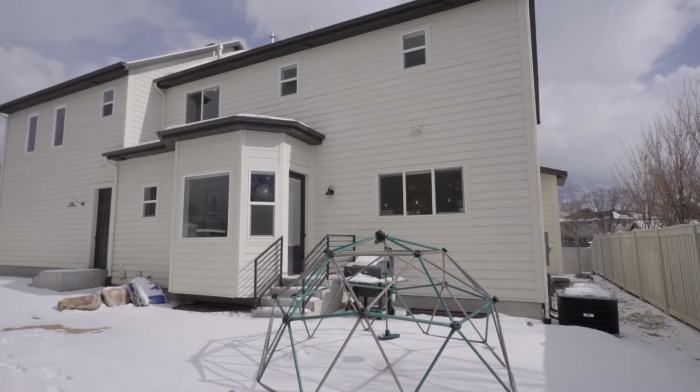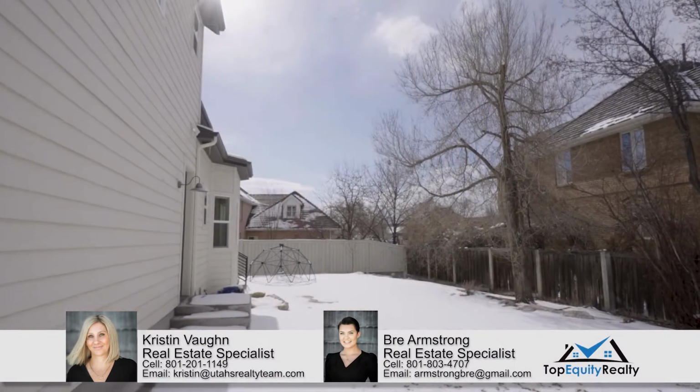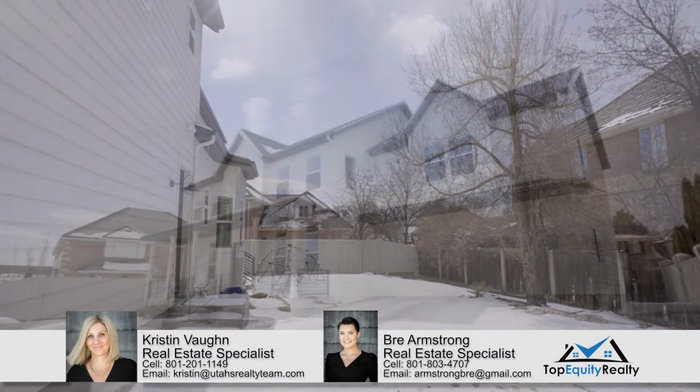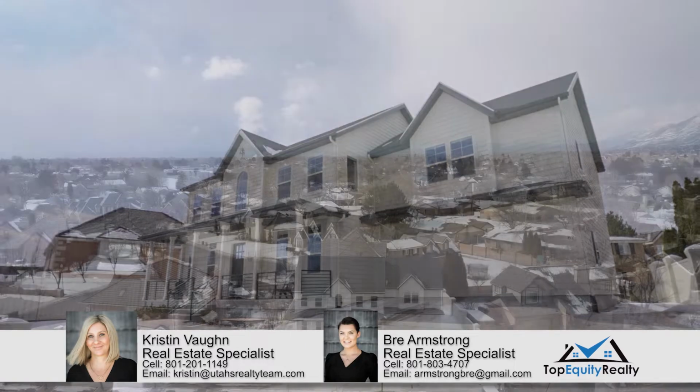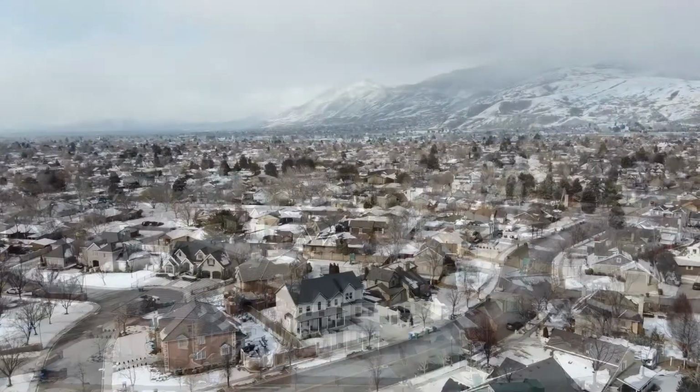Right, you have your own space, and then as you go outside, you have a nice yard. The whole thing is fenced in, and the views in this area are just amazing. You have the mountain ranges all around you, and it really is just a fantastic place, and whoever ends up living here is going to be extremely happy with their purchase.